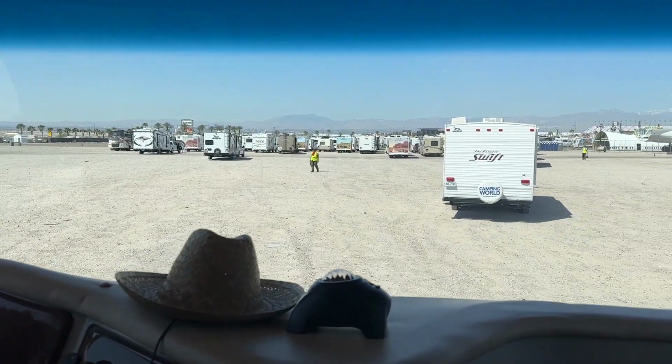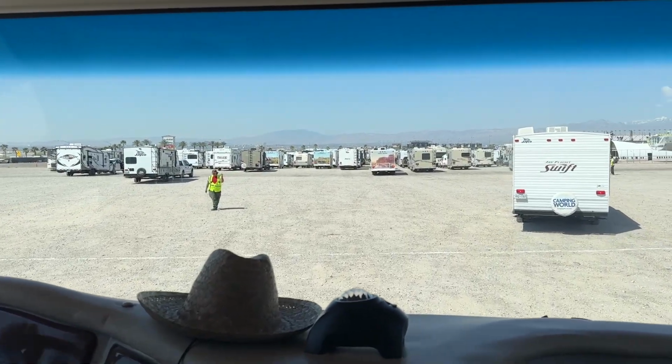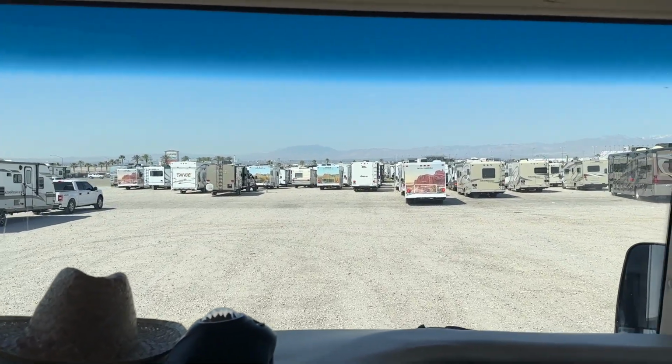Okay, so these are the RV lines. What it looks like, at least 10 across, at least 10 different lines going across. They're directing traffic. Thank you. Doesn't look too bad.